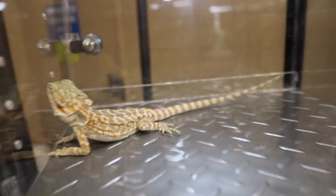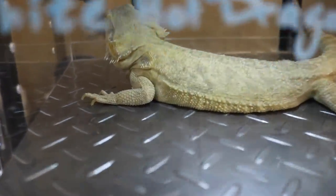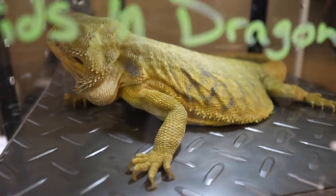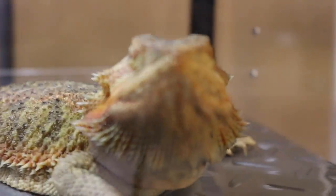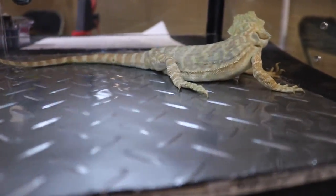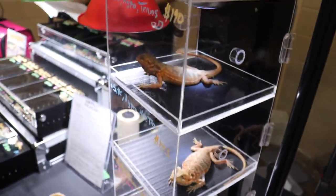We're starting with this female, this hypo het trans. We're gonna go down to Luna here. Look at her. Look this way. Down one more level. And here's Blondie. Look, she's looking right at the camera. Hey there. And then this last one, a male here. He's looking the other way. The bearded dragons here at Gnarly Dragons.